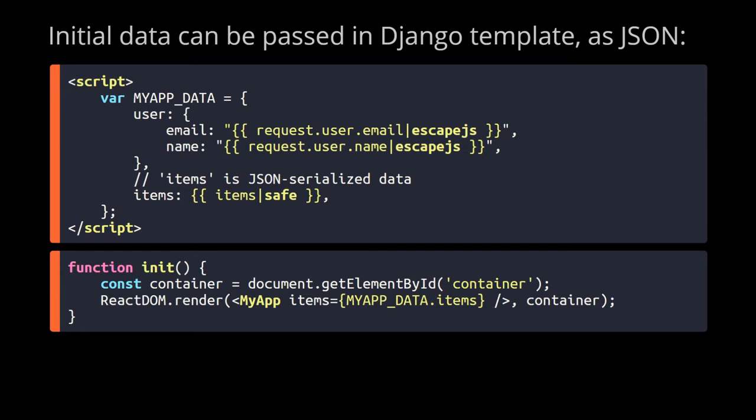This basically lets you save an API request, because instead of having to refetch this data from the server once the JavaScript side is initialized, you have the data there and ready, and you can get the data displayed to the user faster. Also, in the init function here, you can see that we pass the items property to the MyApp component now, and use the items that we added to the HTML and the Django template.